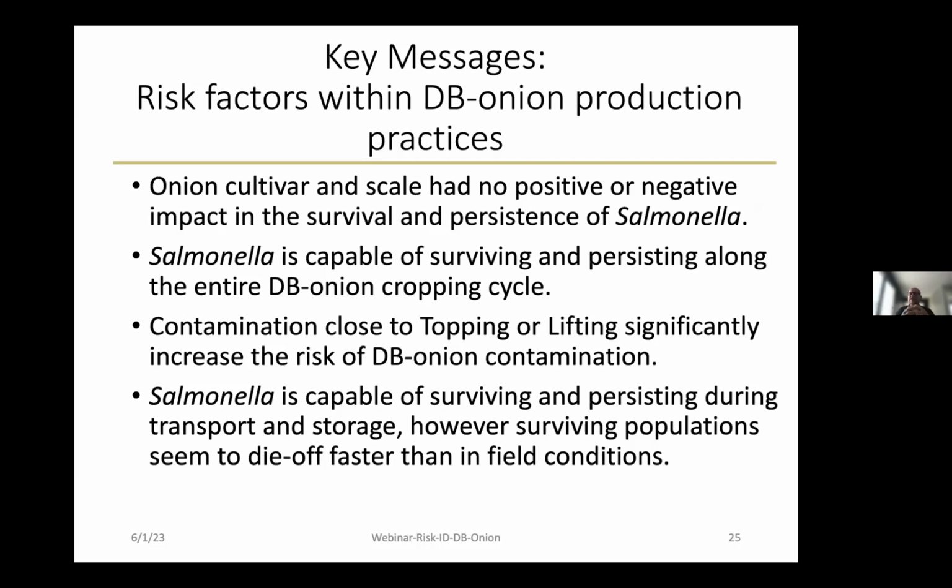So the goal is to try to have as little as we can in those onions so that if anything is there, we will be able to use that advantage of timing and processing to further stress the cells and reduce the population. But we are at the mercy of the fitness, or how strong that Salmonella strain could be.